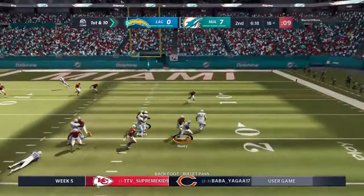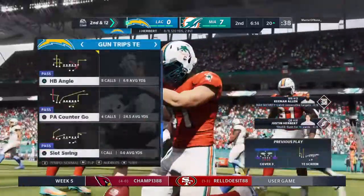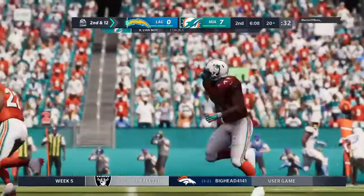Herbert operating from the red zone. It's complete on the bubble screen. That's Henry, and he is going to lose yardage here. That one unable to develop, never got going. A loss of a couple, and it's 2nd down.